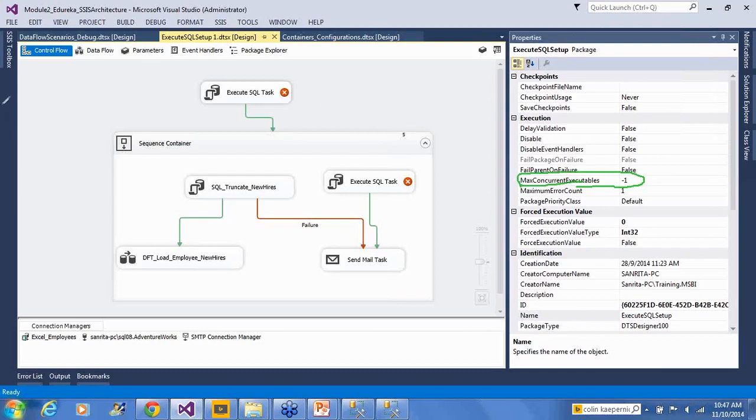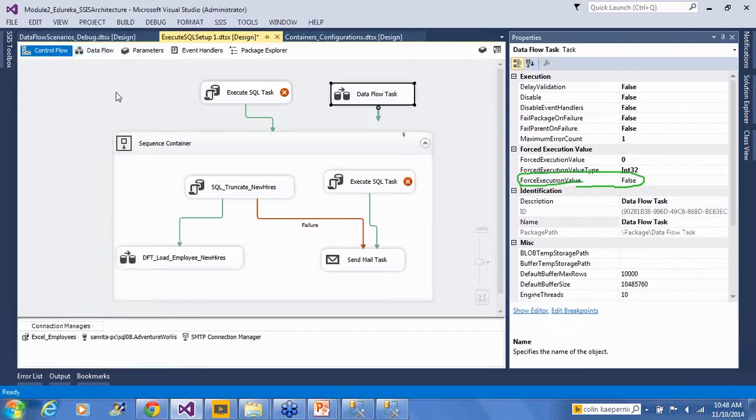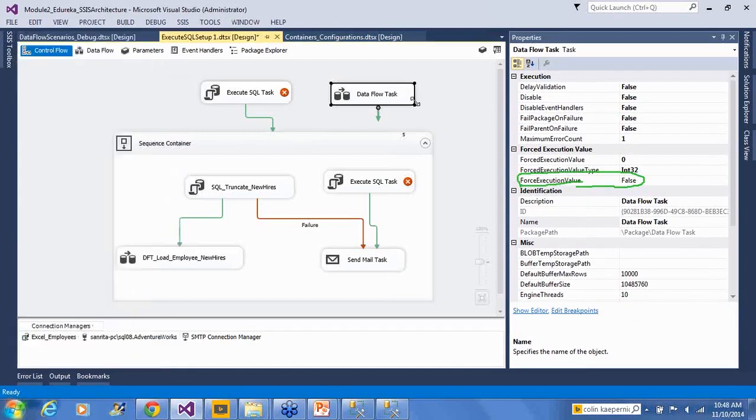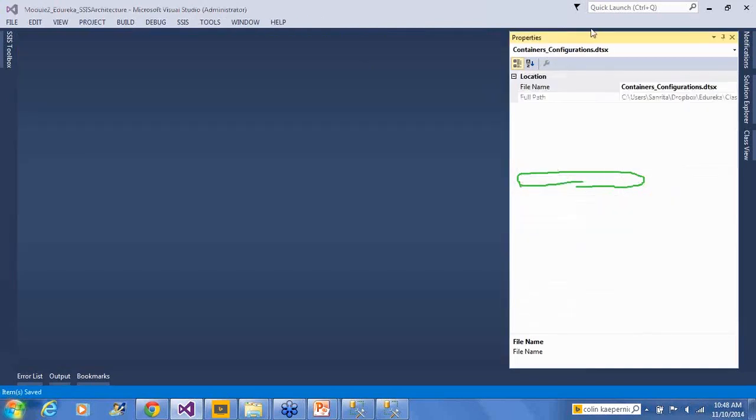Even if you put in more parallel tasks, SSIS will not perform them. What do I mean by a parallel task? For example, I have one data flow task here and another data flow task here. Just to make sure that we don't disturb the existing packages, I'll make sure I have a new package created.